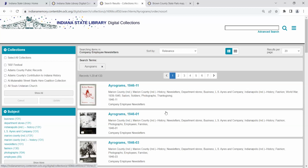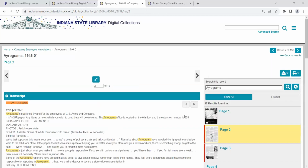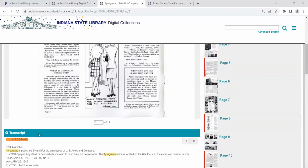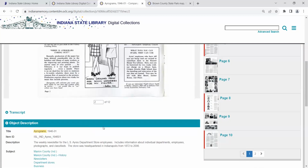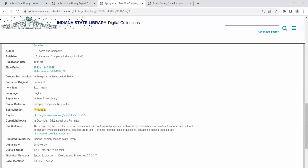Ayres was bought out by Macy's. So when you go into these aerograms, technically these are all in copyright. And I suspect Macy's does not realize that they own the copyright. Well, or maybe they do and they don't really care. But if you notice, it does say in copyright.